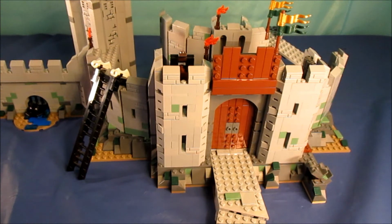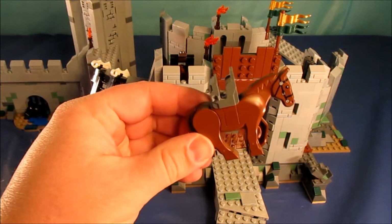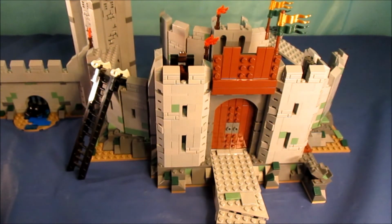But as for a rating, like I said, it comes with 8 minifigures. Oh yeah, before I forget, it comes with a horse too. It does come with a horse. So you get 8 minifigures and a horse. So it's a pretty solid value. And even though I bought this set used, it's complete, and it's in fantastic condition, and I got a pretty reasonable price for it compared to some of the other sets on the aftermarket.